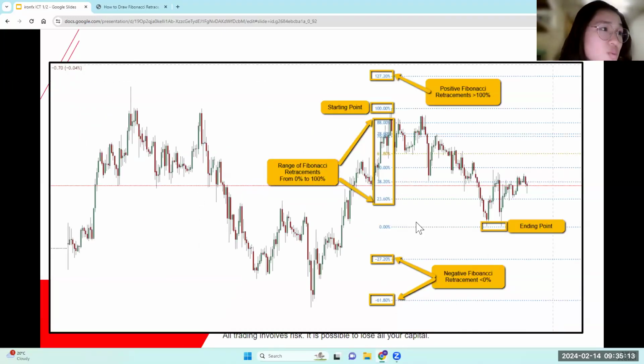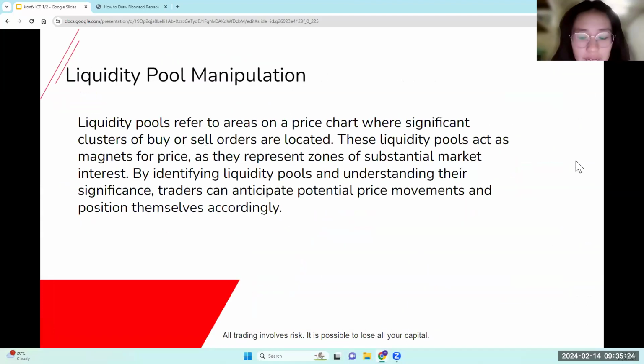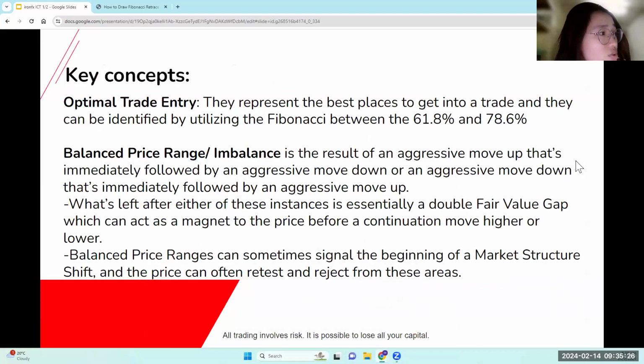So when we say 61.8 and 78.6, we're basically looking at this yellow one as well as the 78.6 level. That's for ICT trading. I'm not going to go through that. Let's go back to the last key concept, which is balanced price range.